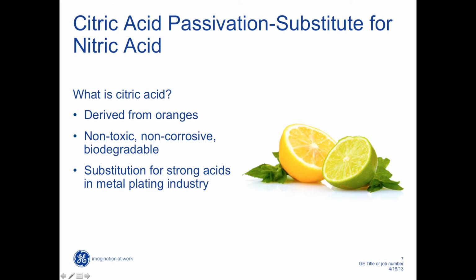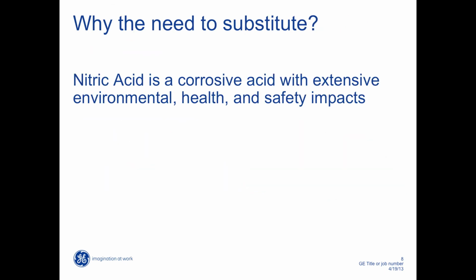Citric acid is currently being investigated as a substitute for nitric acid. Citric acid is derived from oranges, therefore making it non-toxic, non-corrosive, and biodegradable for the environment. It's also being looked at as a substitute for other strong acids in the industry. Nitric acid is being looked at for pollution prevention because there are extensive environmental, health, and safety implications.